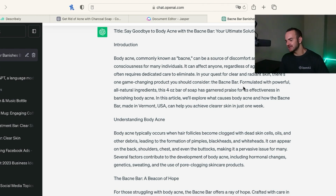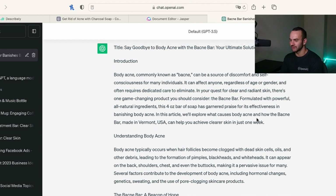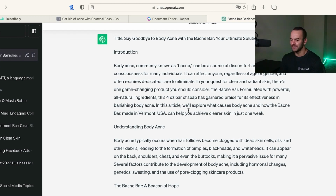It's garnered praise for its effectiveness in banishing body acne. It's just way too much long of words. Formulated with powerful all-natural ingredients, garnered effectiveness, banishing, just way too many words with 4 or more syllables in it. I didn't tell it that it has high reviews and everything, so it kind of made that up. And then made in Vermont, USA shouldn't be mentioned in the first paragraph in any of these as far as copywriting goes.